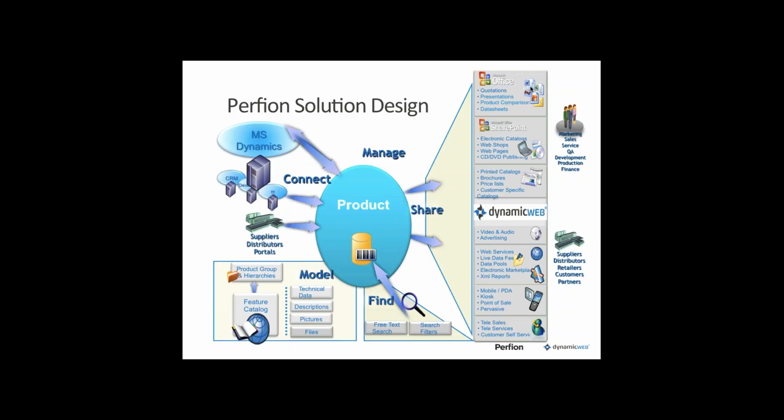Now, speaking about Perfion, let me let Joe speak to this slide, if you will, please. Thank you, Richard. So what we're looking at here is a very typical diagram in terms of how you might envision a product information solution such as Perfion in your business. Perfion excels at letting a business centralize all of its product information assets. And the importance behind that is it allows you to think strategically about, A, how you build and structure your data and maintain it, but also where and how to deliver it out to the marketplace. So in Perfion, we think of various outputs or channels as just that. It's just another place to share your data. Dynamicweb and their e-commerce engine being a very powerful channel at that.